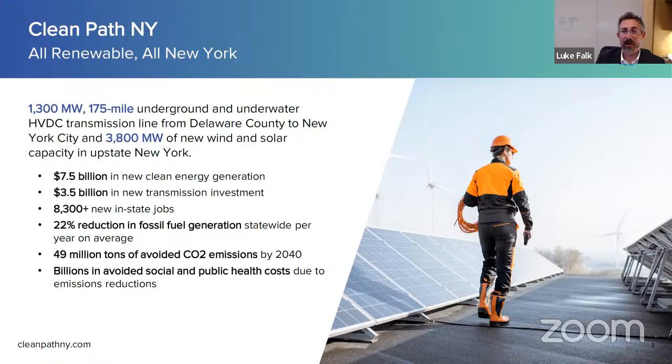So our solution to the problem is a bold vision to develop 3,800 megawatts of all renewable energy entirely located within the state of New York, a mix of wind and solar that I'll describe in greater detail in the next slide or two. But for the non-energy people in the room, that's really a tremendous amount of power capacity. In addition to building all of these new renewables all over the state, we're also going to build a 175-mile all underground or underwater transmission line that connects Delhi in the Western Catskills down into New York City so that the power that we're generating can be deliverable into the city.